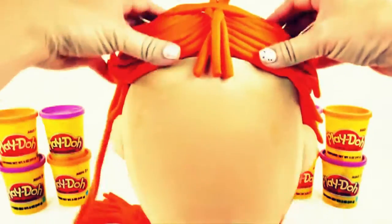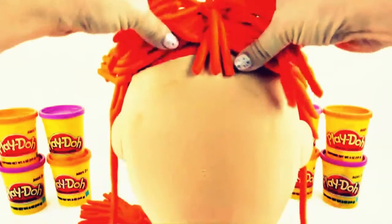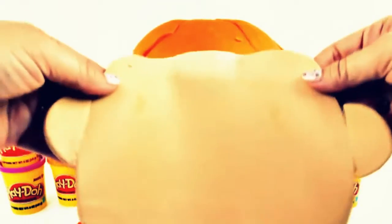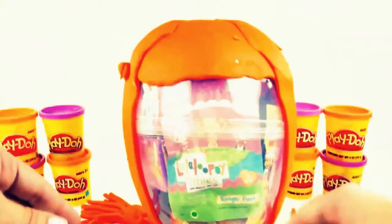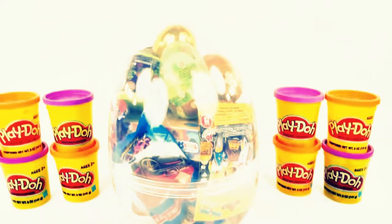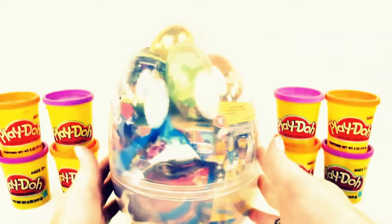Let's get all this hair off. All that's left is her face and her ears. Oh! And the last of this orange Play-Doh. Let's get it off of here. Wow! Look at all the cool surprises in this egg. I got all that Play-Doh cleaned up. Now it's time to get to these surprises.